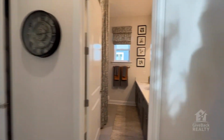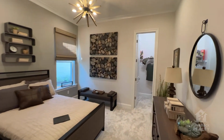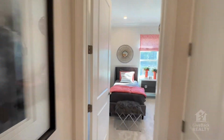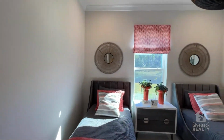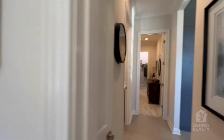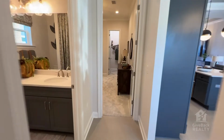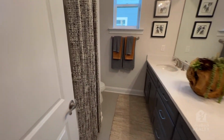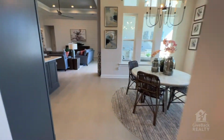On this corner of the home is 2 bedrooms with a shared bath. Bedroom 1 has a walk-in closet and its own window. And bedroom 2 has a double door closet. These bedrooms share a bath with double vanity and shower tub combo.